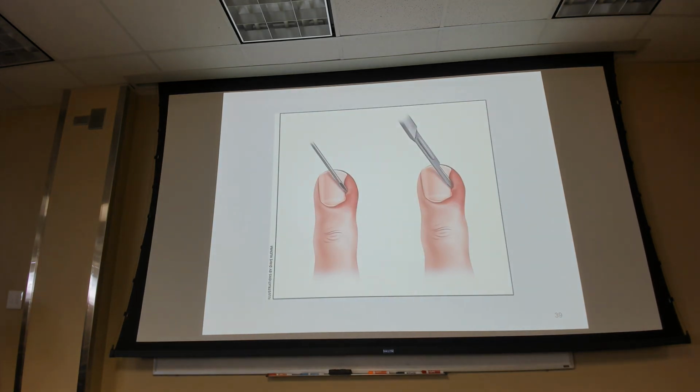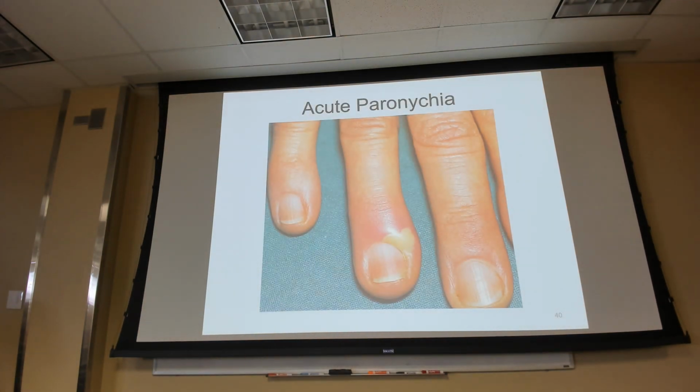So we're going to lido it first, lift it up and out to get the pus out. So what does it look like when you can see the pus in there? It looks just like that one right there. So we open it up, squeeze it out, and then we're going to put them on an antibiotic.